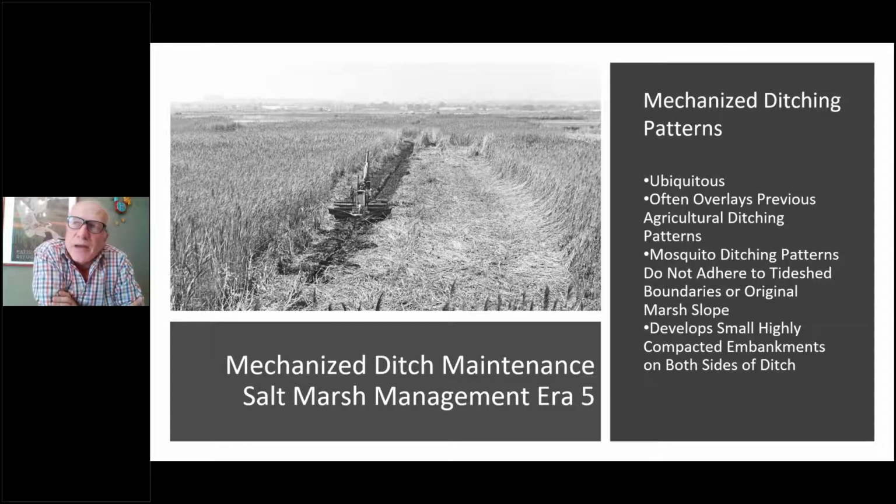So we're now in that same pattern again. About another 50 years or so have gone by, and we're now in this scenario where the infrastructure is still falling apart. The marsh is becoming saturated.